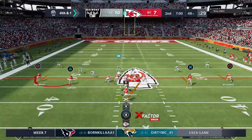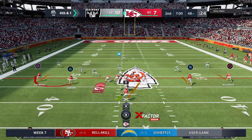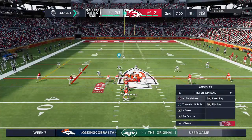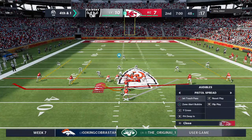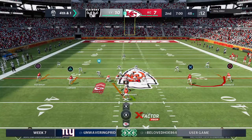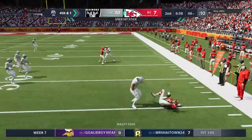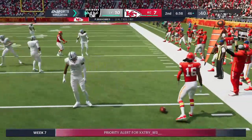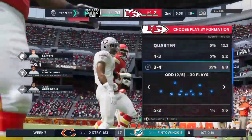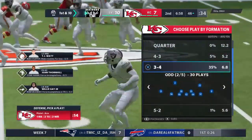And how about this one now? In their own territory, a gutsy call. They're going to go for this on 4th and a yard. So certainly an interesting call there to go for it. And the Raiders with the football now in excellent field position.